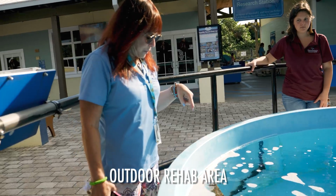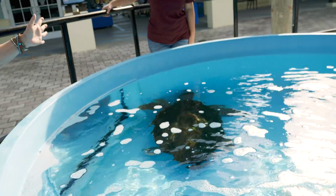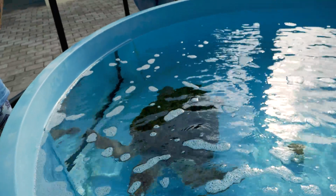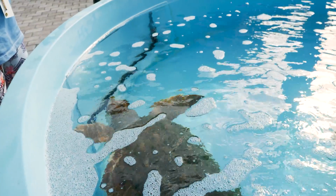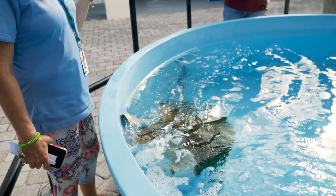Can anybody guess what Earhart is by looking? She's not a good example because she's not an adult, but she is a loggerhead. But when you see the adult loggerheads, you're going to see what I mean about their heads. So Earhart came in with the condition that they talked about a little bit, which is chronic debilitation, where they just, hi.